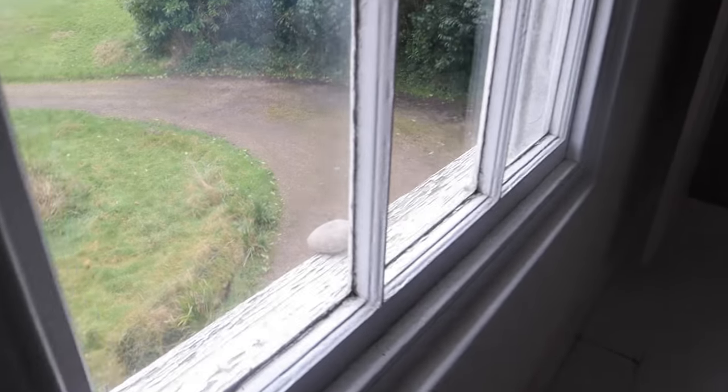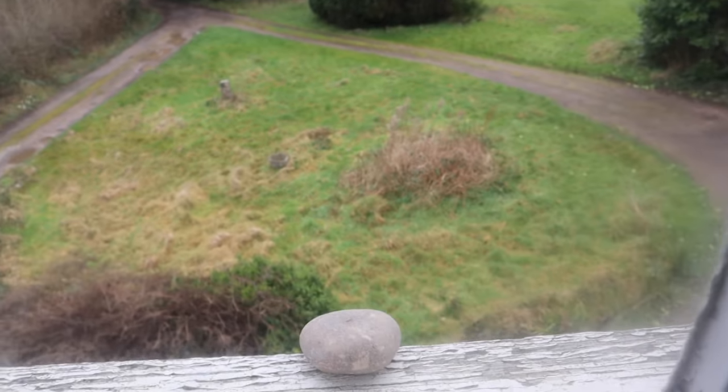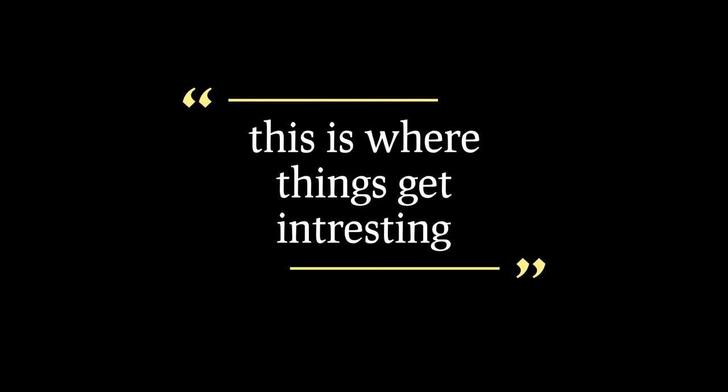Pebble. Sorry, where is it? There's stone just on the ledge. And after the storm we've had, that's not blown off. Just to give you some sort of time scale, when we came here, this was just after the storm.